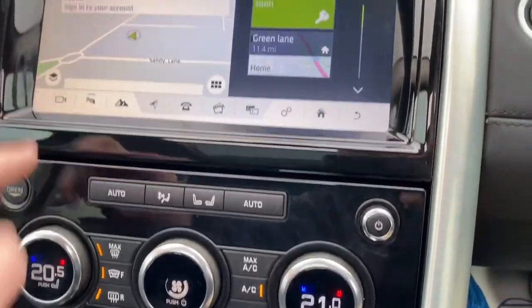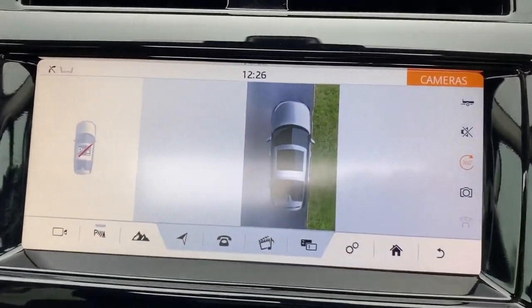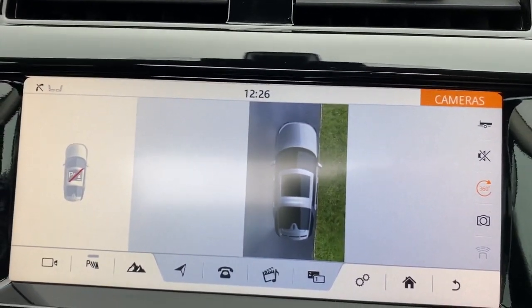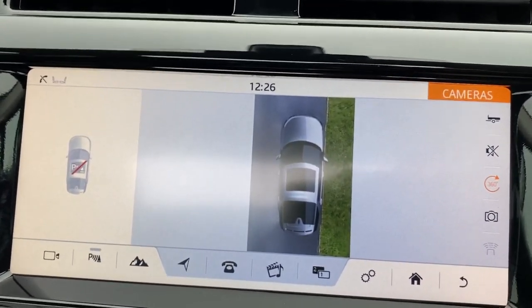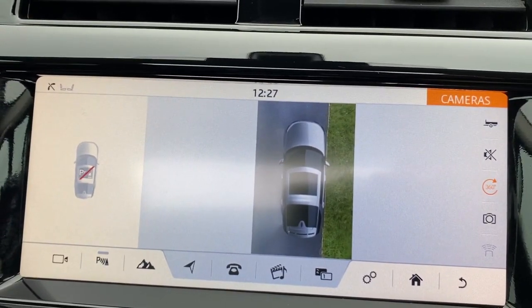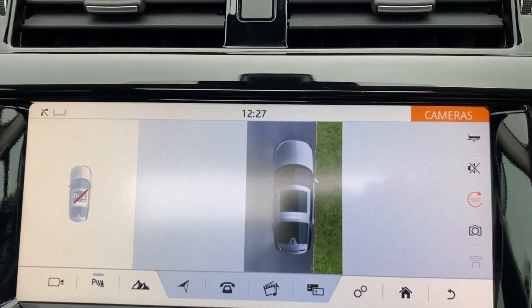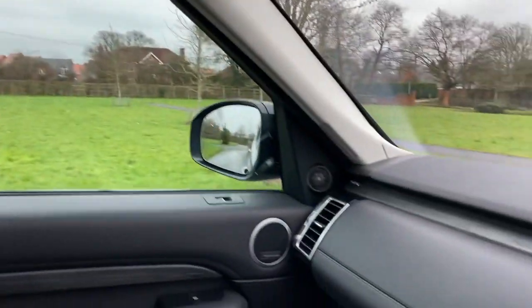You've also got in this car a surround camera system. So what that does for you here is it projects an image of all the way around the car. The best part about this is manoeuvring into a tight space in the dark or in the rain, because this does give you an awful lot more view than you could normally get through mirrors if they're obscured by raindrops. So a good safety thing.